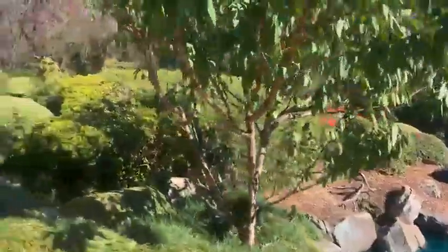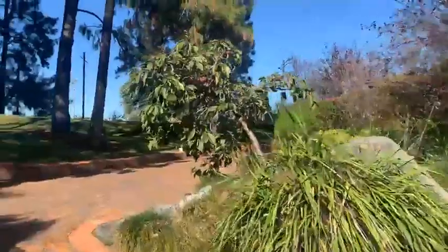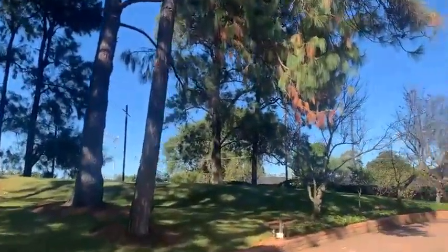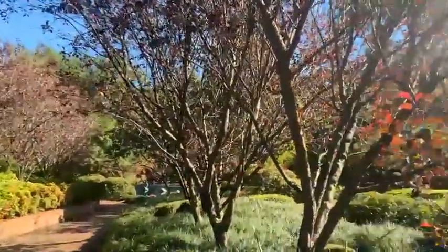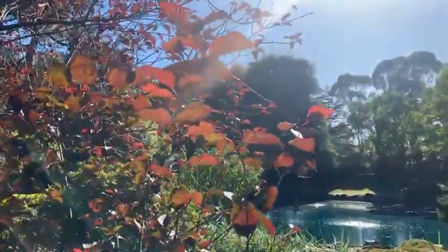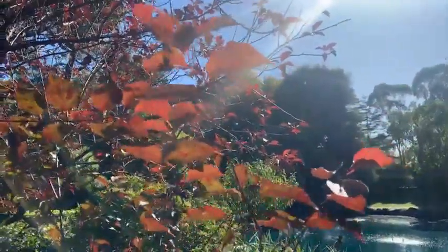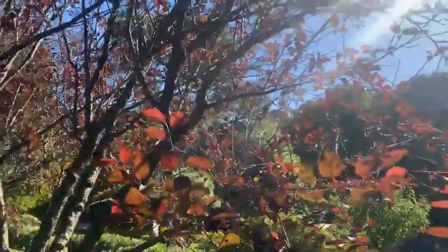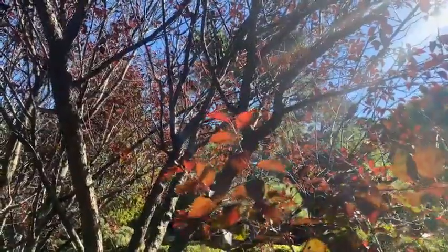All right, so let's keep walking. We'll get up close to this tree here and have a look at some of the colour. Just right at the tail end. I'm guessing it's some kind of a plum perhaps. But we will get some colour when we look at it with the sun shining through. There we go, we've got a little bit of colour there.